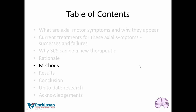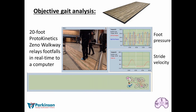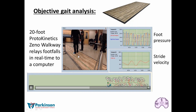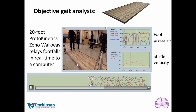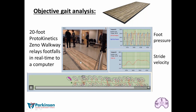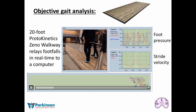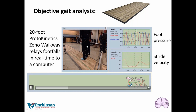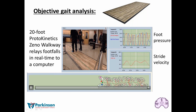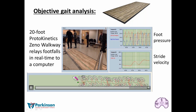I'll also go through the methods here. So what we do, we have this carpet in our lab. This was actually in a video from the old lab center, but we have 2 carpets now. We have one that's 4 feet wide, and then we have one that's 2 feet wide. Essentially the 4 foot wide one, we're able to do some turning on there, which is great. You can tell here that this is one of our first patients in the spinal cord stim study. You can tell from his footfalls here that he was freezing here, freezing here, freezing right here, freezing here.